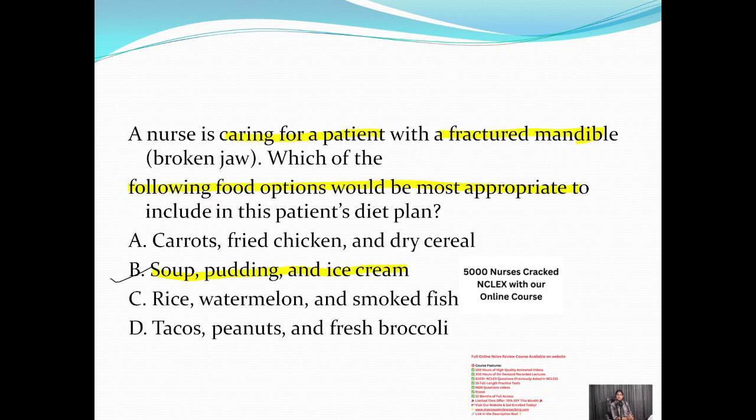Too hard and crunchy for a healing jaw. C. Smoked fish and rice. May still require moderate chewing effort. D. Tacos, peanuts, broccoli. Crunchy and difficult to manage with jaw instability. If the client has jaw wiring or severe pain, consider a full liquid diet and consult with a speech or dietitian specialist for safe food modifications.